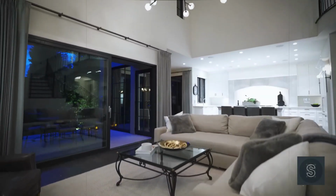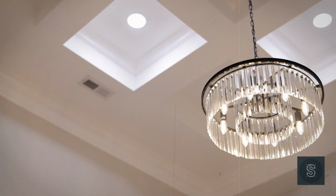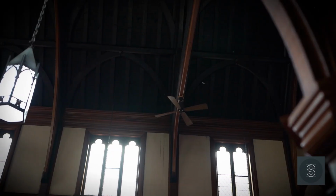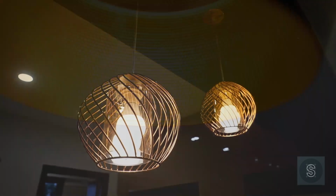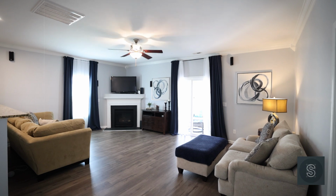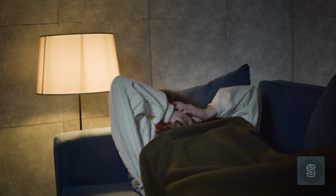Let's start with how our brains actually respond to light, because this is the part most people skip. Flat, overhead lighting, the kind you see in offices, hospitals, and classrooms, floods a room evenly from above. It's practical, it's cheap to install, and it's everywhere. But it also puts your brain into alert mode. It's the same kind of light that tells your body, stay awake, stay focused, get things done. Great for a surgeon, terrible for a Sunday evening on the couch.